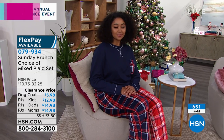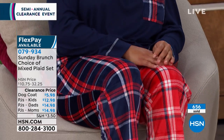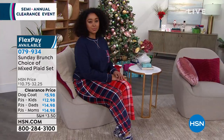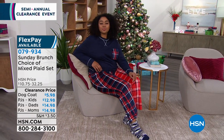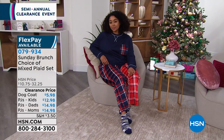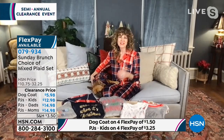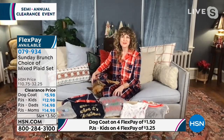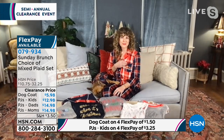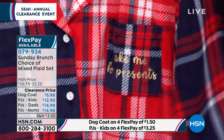I mean, like I said, you can't even buy the material on any one of these for what you're getting today in the whole outfit. And there's just something about a great buffalo plaid, isn't there, Dana? Absolutely. And this is something that you can continue to wear throughout the holiday season. And I love the men's set too, how the little touch of the plaid is on the chest, but you can break these pieces up, mix and match them, and really continue to wear them throughout January, February, till it warms up. So they're really versatile. And I love the gold metallic screen print that's on the women's and also on the kids. It just adds a little festive pop to the piece.